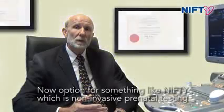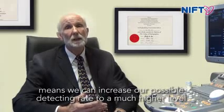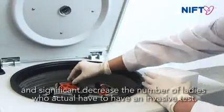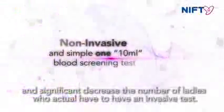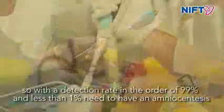Now, opting for something like NIFTY, which is non-invasive prenatal testing, means that we can increase our possible detection rate to a much higher level and significantly decrease the number of ladies who actually have to have an invasive test. So the detection rate's in the order of 99% and less than 1% needing an amniocentesis.